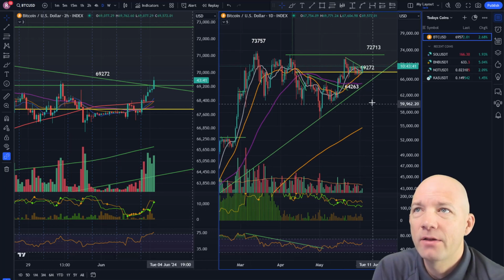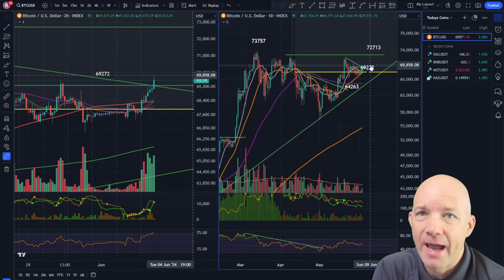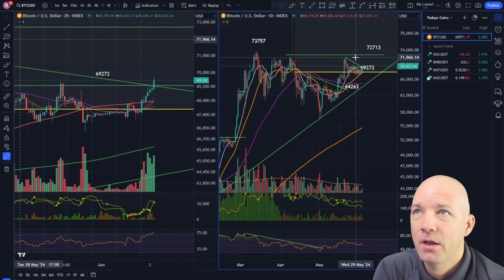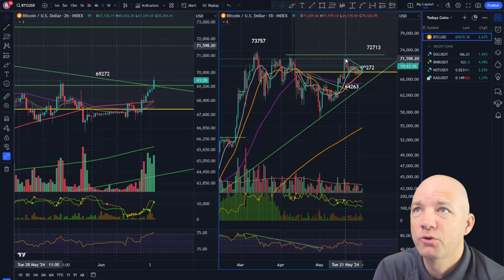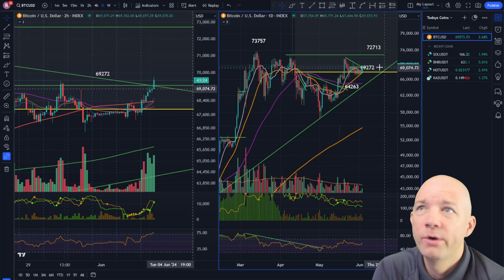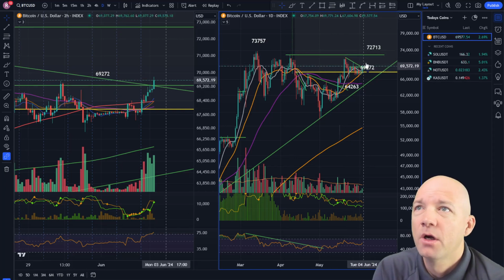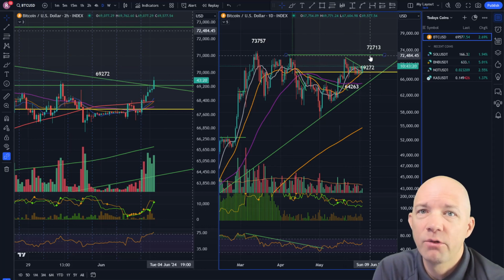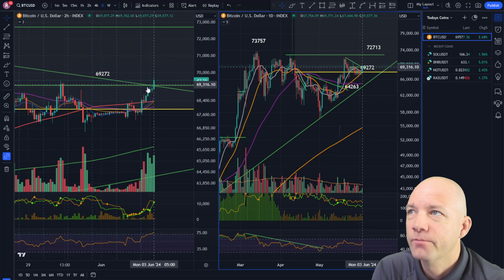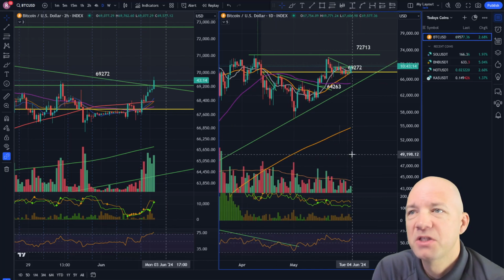So this is the key right now, ladies and gentlemen. We are attempting a breakout. At least this is an early breakout. Your real breakout is actually going to happen between the 72K and 72.7. That's when your real breakout is going to occur, between this top here and this top here. So we don't need huge breakout volume to come in until then. So maybe this is much ado about nothing, but we are starting to move up. Volume's still a little bit light.